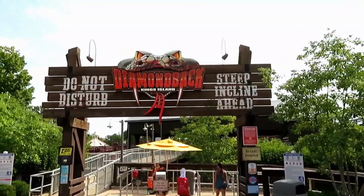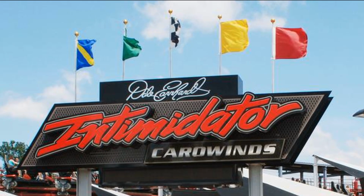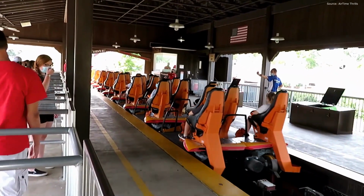Let's get into it. The 4 coasters that I'm going to be referring to are Diamondback at Kings Island, Behemoth at Canada's Wonderland, Intimidator at Carowinds, and Shambhala at Port Aventura. What do these coasters have in common? Their train design. These coasters feature the staggered seating.